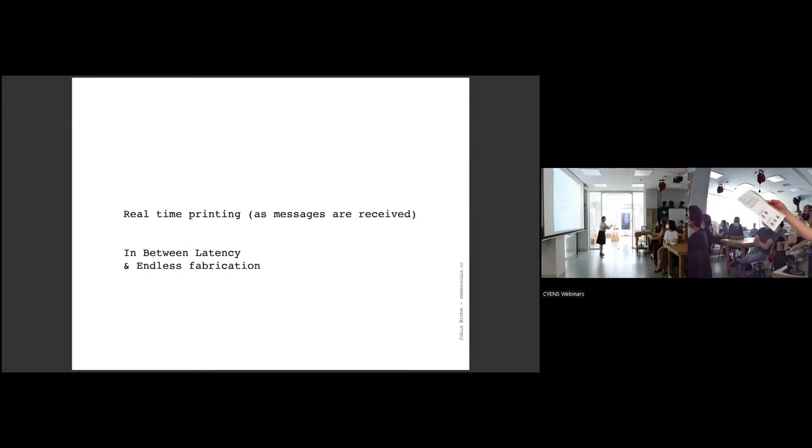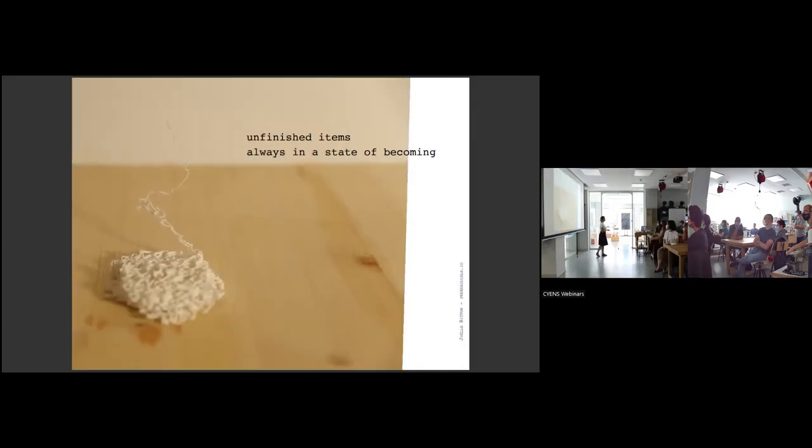Sometimes the one complaint that people have with digital fabrication and 3D printing is, oh, it takes forever, it's super endless. But actually that's what I would like to use, that time that passes by, and the idea of an endless fabrication. Can you imagine if you let it run over and over again, over maybe a week, maybe a month, maybe a year, it would keep printing. So I'm also interested in this notion of unfinished items.